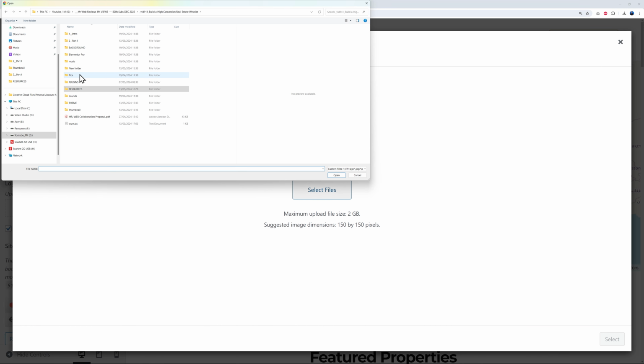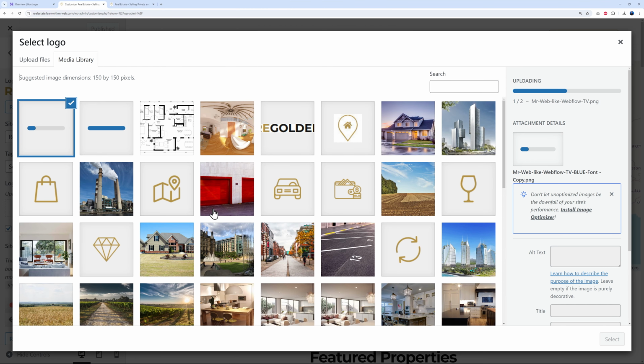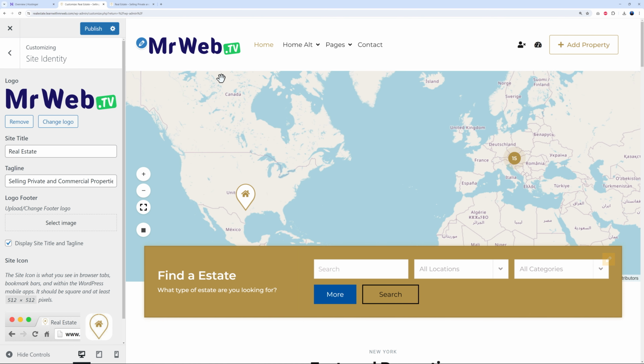So I'm going to go here, I'm going to pictures, and then I'm going to upload this one and this one. So this is the dark version and the bright version. So we have both of them. Okay, open. Excellent. So I'm going to select this one here for the website. So select. We're going to skip cropping. Very good. So as you can see, it's displaying fine here.